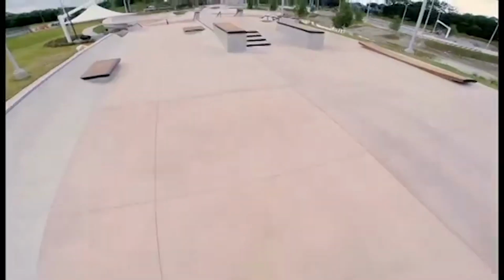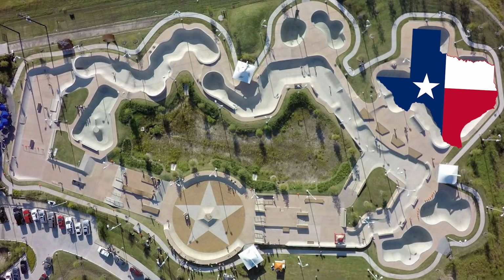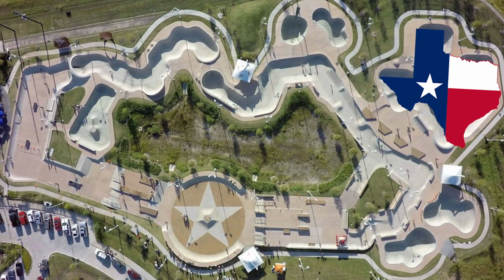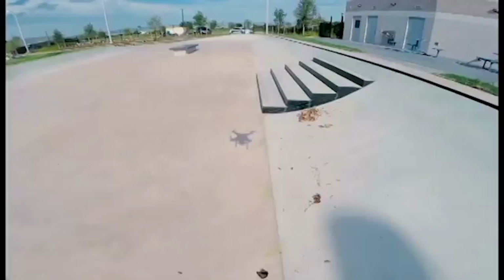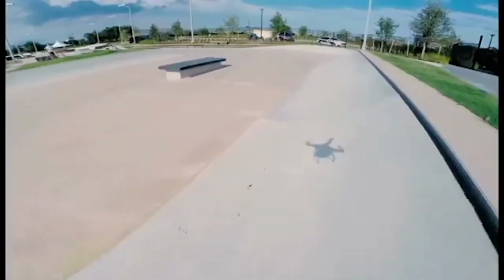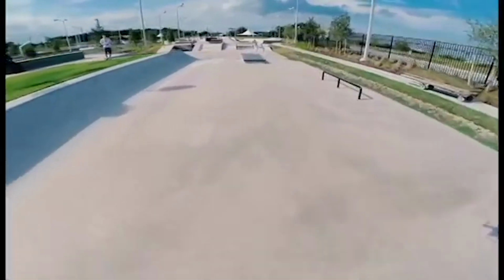There's two things in particular that are pretty iconic to the North Houston Skate Park, the first of which being the Texas-shaped bowl, which, let's be honest, it's pretty cool that they were able to build a bowl in the shape of Texas, and the second is the Lone Star-shaped pyramid that's in the middle of the park. Texas is actually nicknamed the Lone Star State, so it's pretty cool to see that the skate park designers were able to tie in a local element into the skate park.